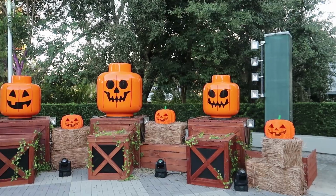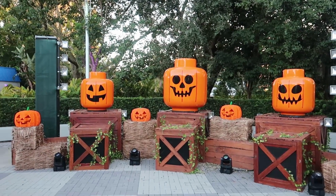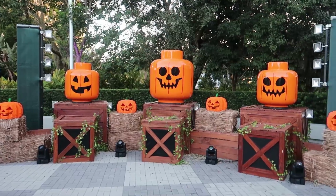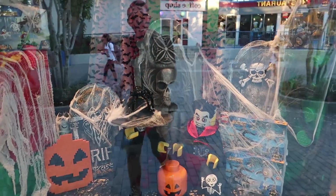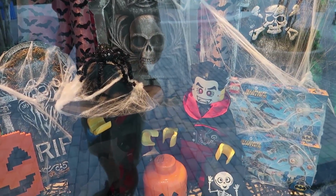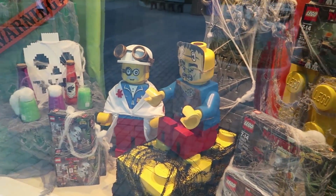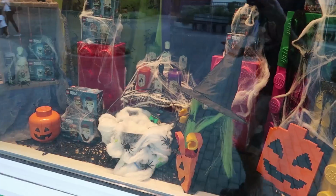Well, unfortunately, we have reached the end of our time here at Legoland, so looks like we won't get to see the Jammin' Jack-o'-lanterns tonight. Maybe next year. On the way out, we were just passing by the Lego store. Look at all these spooky Lego things that they have in the window. All of their minifigs have costumes on. That's so much fun. I like that they decorated their windows for Halloween.